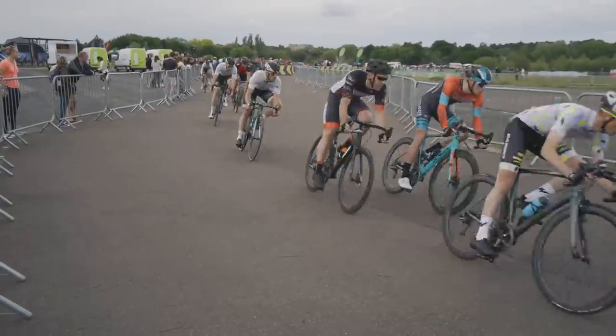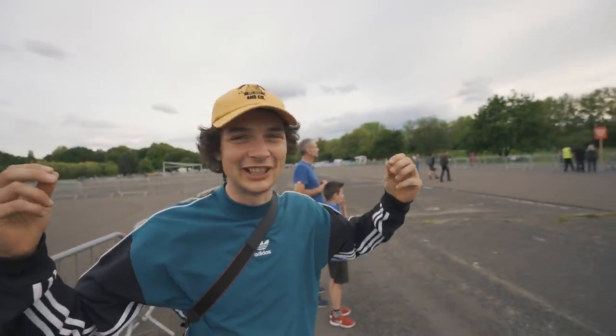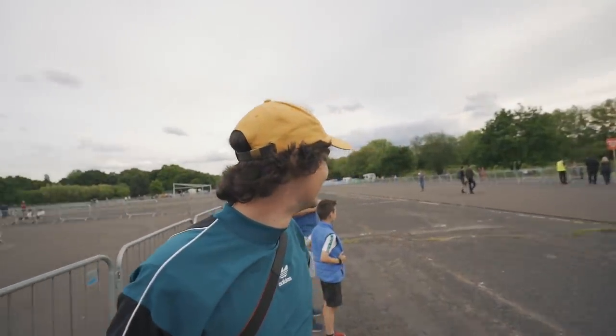First lap, and the bunch is strung out. Look how long it is. It's like the movie with the two spaghetti and two dogs' mouths. Just strung out. They're spread out all over the circuit already.